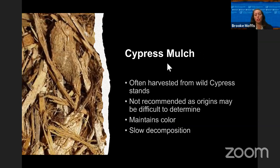The origins can be difficult to determine. So again, we don't recommend cypress mulch. If you already have cypress mulch, let it decompose. Get another type of mulch material instead and use that.